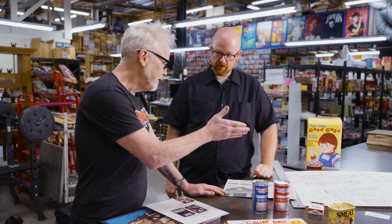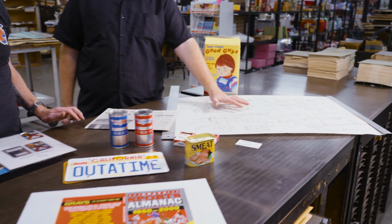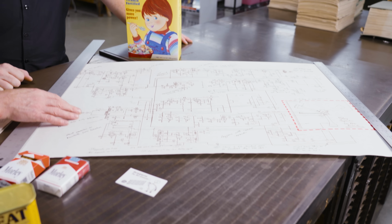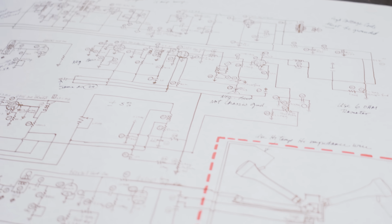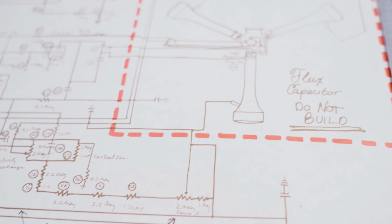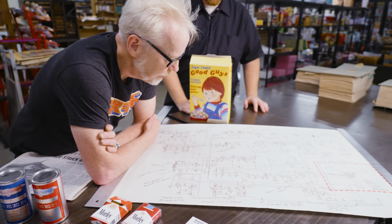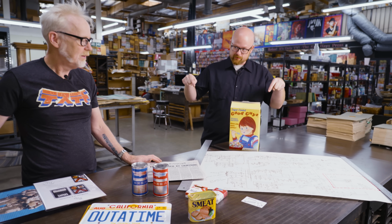Am I correct in this is a flux capacitor blueprint, right? This here is the flux capacitor blueprint. The one that we're looking at here is an original. Seen in Back to the Future 1 and Back to the Future 3. The handwriting on it, oh my God, it's beautiful. And then my favorite part of this has always been, do not build. Do not build. But you see this in Back to the Future 1, and then you see it in Back to the Future 3, and all of this stuff was created in this building.